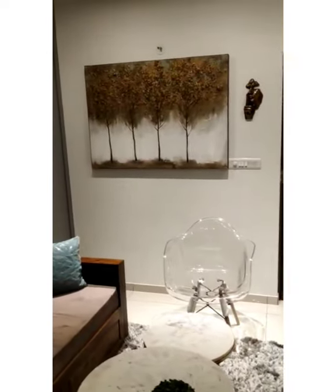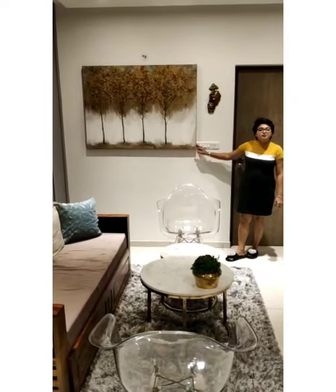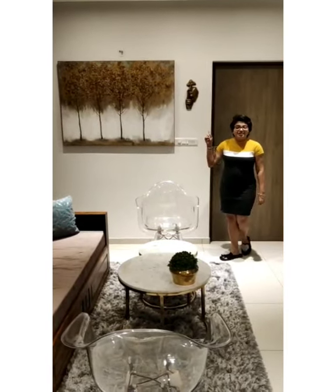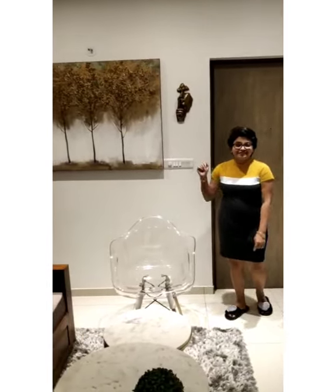Now come to this wall. I have put this artwork. This artwork has been purchased from Home Center. And this actually symbolizes peace, because everyone knows that home is the most peaceful area for anyone. So this symbolizes that.